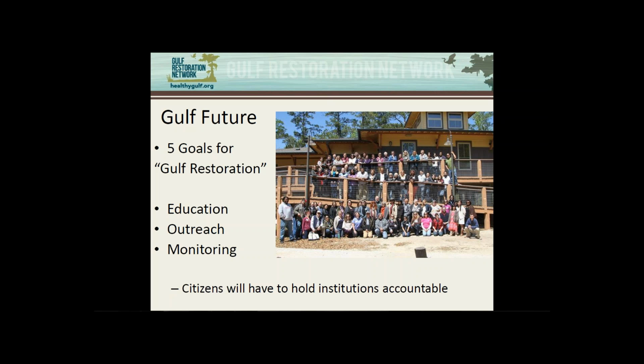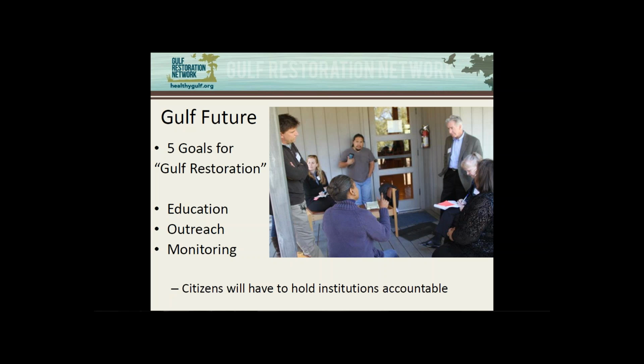Because we know that sometimes our states on the Gulf Coast, Texas, Louisiana, Mississippi, Alabama, Florida, don't always spend their money on what they say they'll spend their money on. It's up to citizens to hold institutions of government and corporations accountable to their word. It's up to the people most affected to ensure that these restoration projects function like they should.